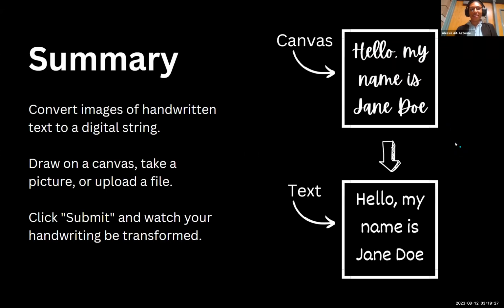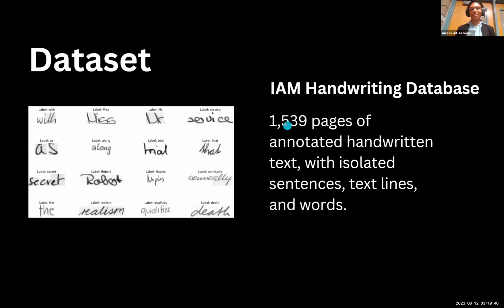All right, next slide. So essentially, you already saw what our product was in the video, but essentially it converts images of handwritten text to strings that you can easily process. All you have to do is draw on a canvas, take a picture, or upload a file. Just click Submit, and you can watch your handwriting be transformed before your eyes. All right, Sung, you're up.